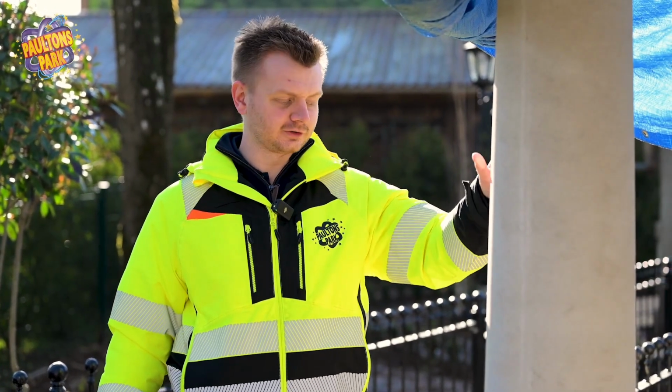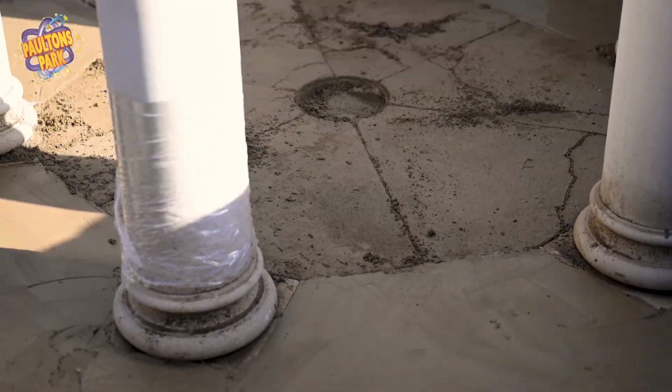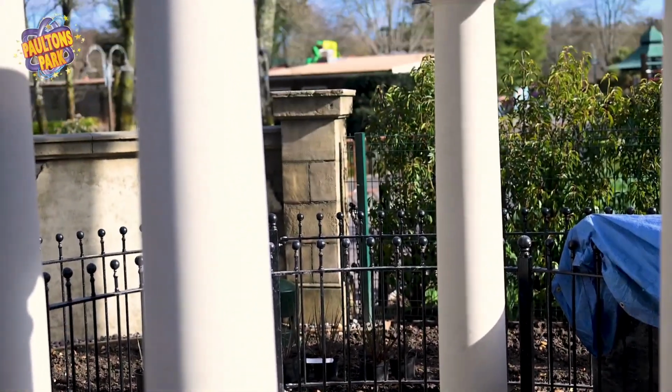We've started some work on the base of this main prop in the middle of the garden, so adding some detail to the concrete at the bottom to just give some texture to that area too.